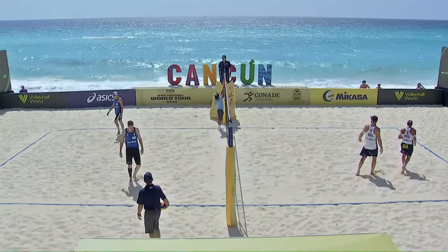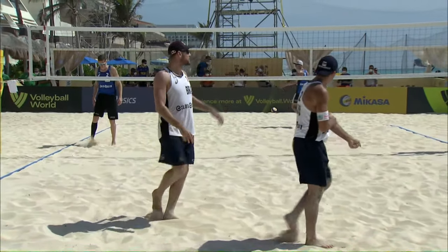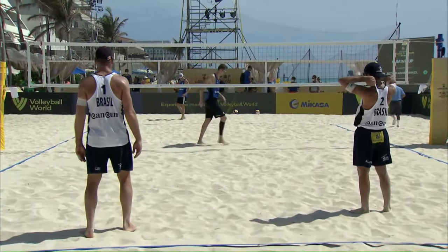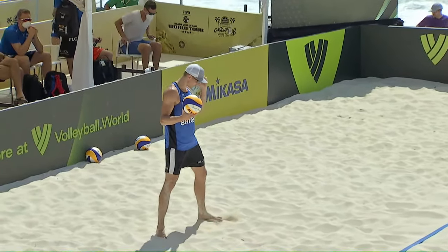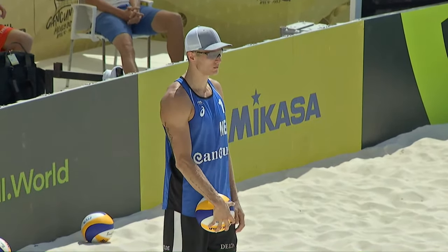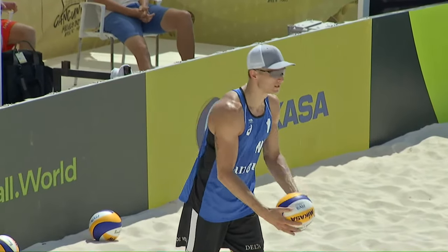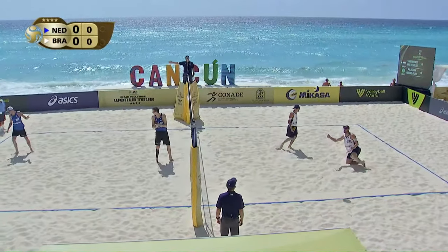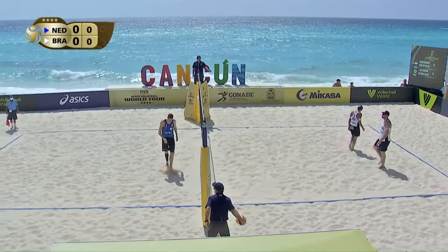Seeded 16. This promises to be an interesting matchup. The Netherlands in blue serving, it's Brazil in white receiving. It's the second quarterfinal from the Cancun Hub FIVB four-star event here in Mexico. And the first point goes the way of the Netherlands.